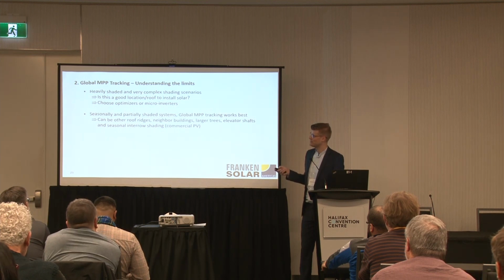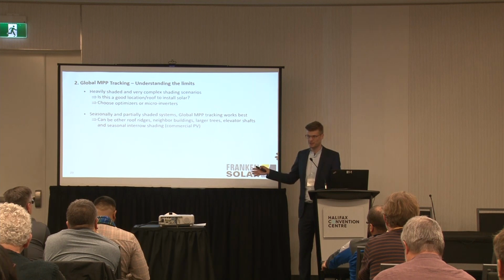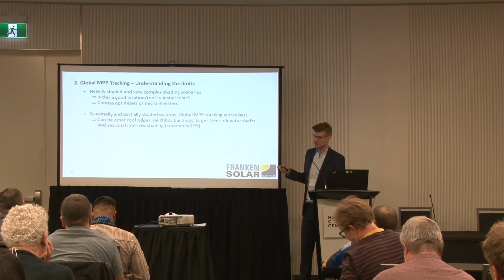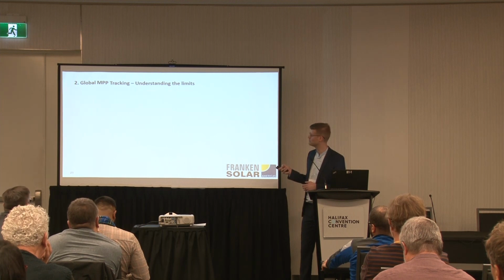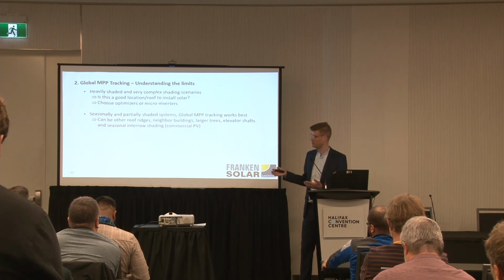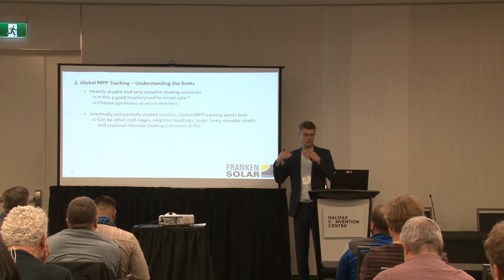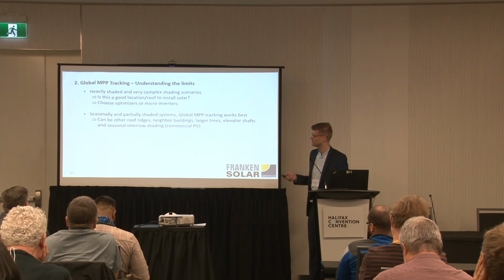When you have seasonally or only partially shaded systems, as I mentioned earlier, if it's only shaded in the early spring or in the winter, and it's not shaded in the summer, this is a perfect solution without adding any components. Roof ridges, so different roof elements casting shade on other roofs, neighboring buildings that are higher than yours, larger trees from your neighbors, elevator shafts on commercial are typical issues, and then the seasonal inter-row shading if you have a ground mount system or a commercial rooftop system with south facing only and a certain bigger or smaller inter-row gap. That also works very, very well.